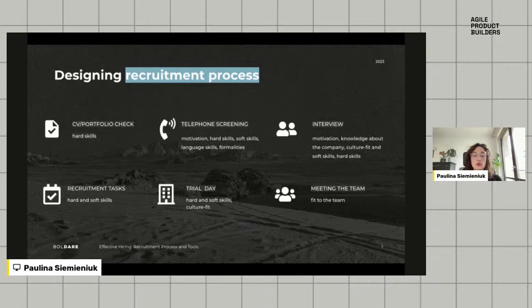During the interview, here we are not alone, as I said, so we are joined by a technical recruiter. And the technical recruiter is really responsible for checking hard skills and all of the things that would make this person suitable for the job, for what's actually going to be done in this role. We as recruiters, we are checking again the motivation, knowledge about our company, culture fit, and soft skills.